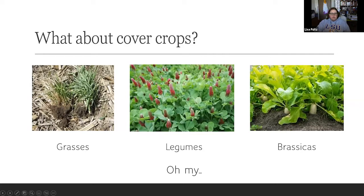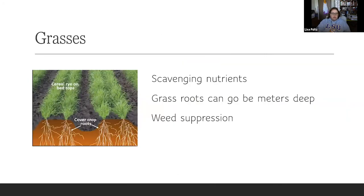But I do want to look at some of the different ones, because they do have some similarities between what benefits they can bring to the system. But they each have sort of a unique property to them that may make them beneficial to whatever needs you have. So in the case of grasses, we're thinking of things like cereal rye, annual ryegrass, particularly in grazing systems, black oats, wheat, and they are extremely good at scavenging nutrients, particularly because they can put on some very deep root systems. And if they're allowed to grow for a long period of time, you can have, particularly in perennial grassland systems, roots that will go meters down into the soil profile.